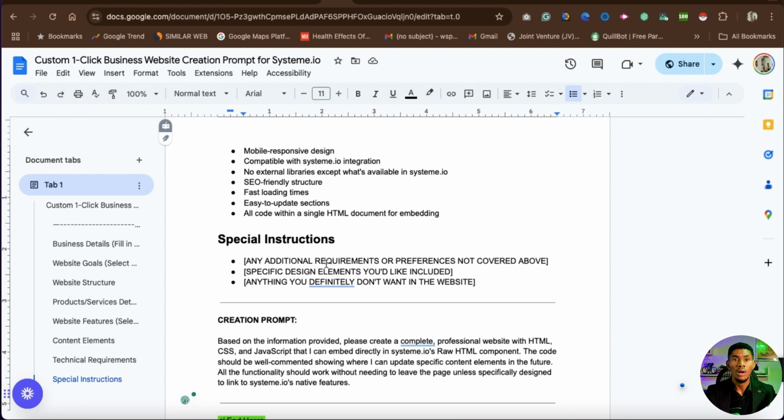Maybe you want specific design, you want specific elements included. There are certain things, maybe you have a particular website that you want to even copy, right? That you even want to model. You can put the link to the website here. The magic all lies here.